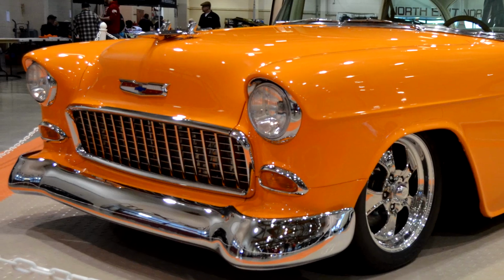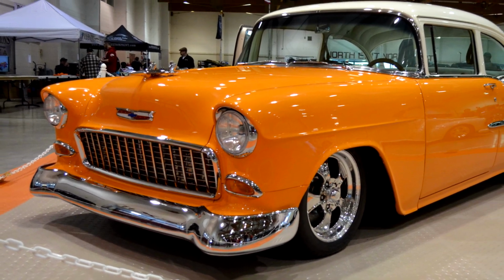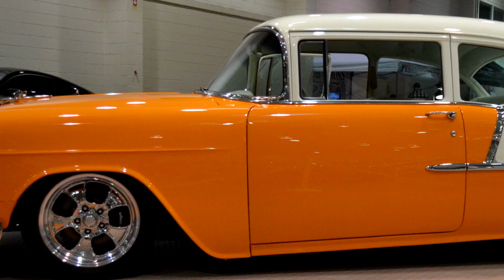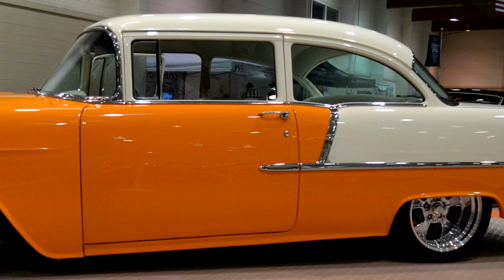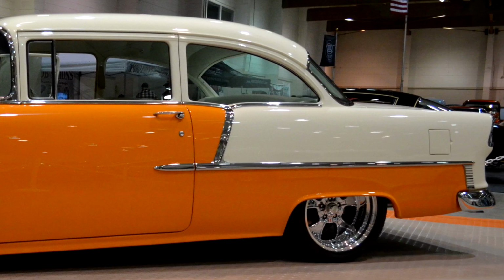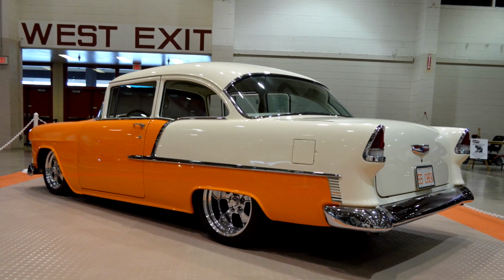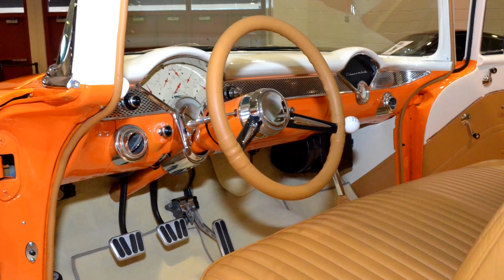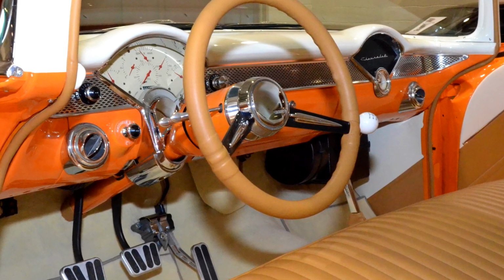Yeah. And then right up front, there's another car. It's a '55 Chevy, really nice. It's clean, very stock. He did not do a lot of modifications, which is a lot of the Tri-Fives. They try to modify them because there's so many of them. This one's pretty stock, but really clean, really nice.